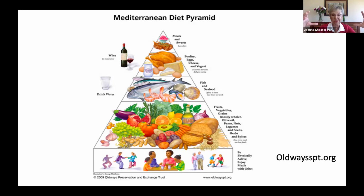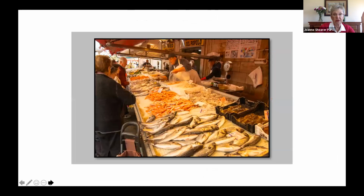And then as you move on up, don't you see that the foundation really is all those fresh foods? Really, that's the foundation of this diet. Fresh foods, fruits, vegetables, olive oil, some whole grains in there, some beans, lentils, herbs, spices. And as you move on up, the primary protein foods, you see fish and seafood. As you move on up, you'll see that you choose eggs, poultry, cheese and yogurt, and then meats and sweets are up at the top. And then of course, very traditional to have wine with meals, and then they drink lots of water. So that gives you a really good view of what the Mediterranean diet is.